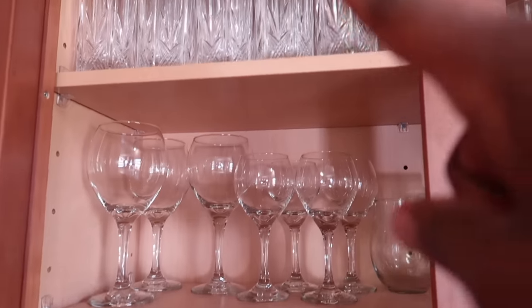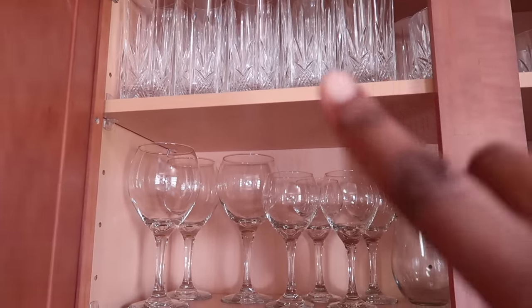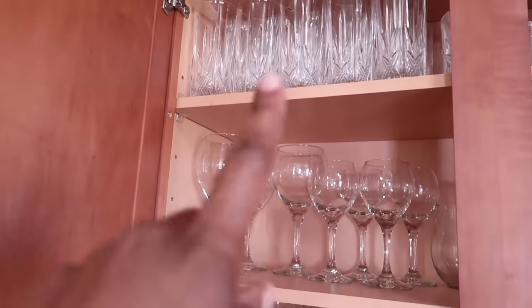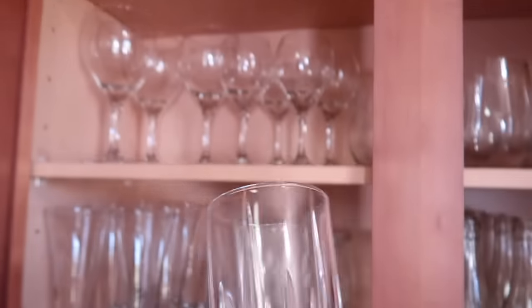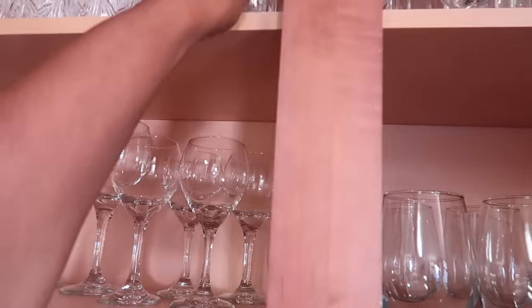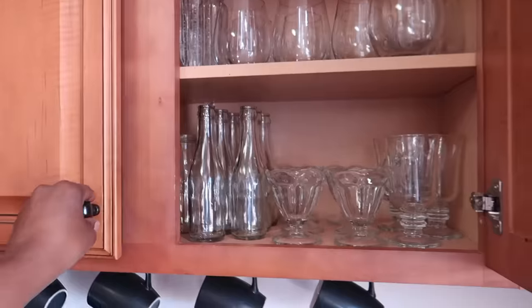This glassware right up here is from my wedding, so I definitely don't feel like I'm going to be getting rid of that. And it's just so much of it, guys, and it is so heavy. Like we never even use this, but I definitely won't be getting rid of it. But this is where I keep all of my glassware.